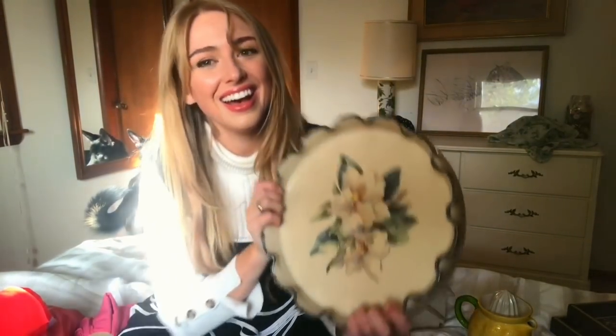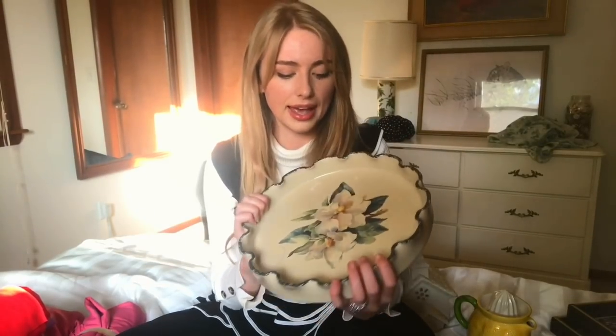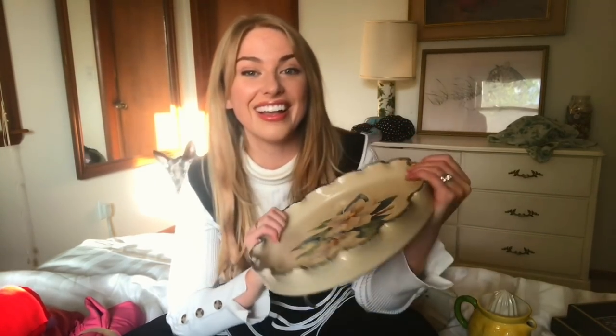Finally, I have this thing. There was a lady shopping beside me, and I asked her, do you think I could bake in this? And she investigated it with me, and we both agreed it would be perfect for an apple crisp, or for displaying food at a party, or for decorating your garden.